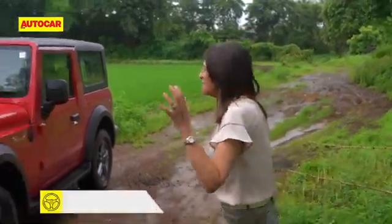I'm really excited about the car I'm going to test drive today, and I had to just drive out and bring it into its natural habitat. This is an iconic car. It's all about freedom. It's all about lifestyle. Yes, I'm talking about the brand new Thar.